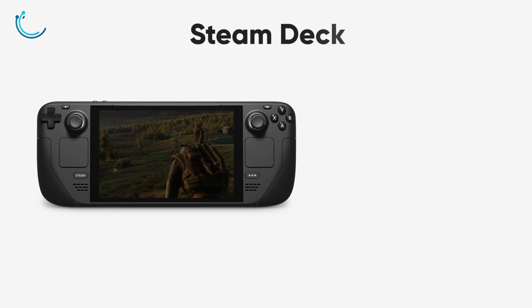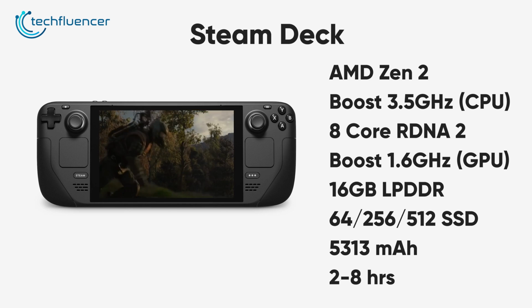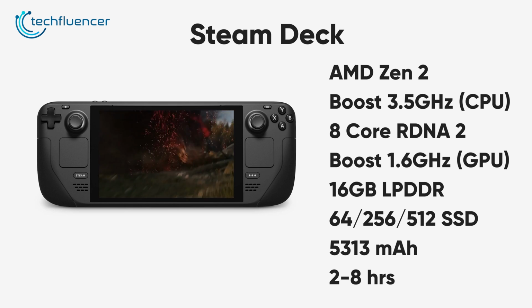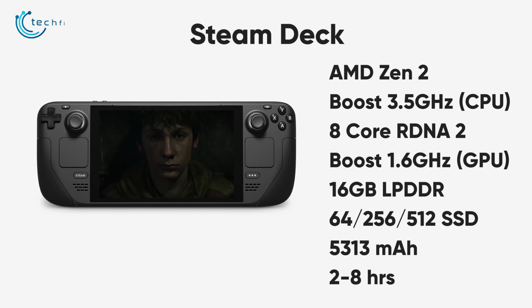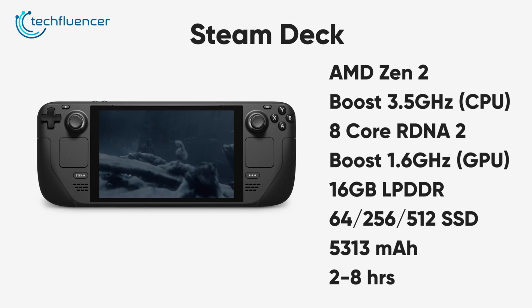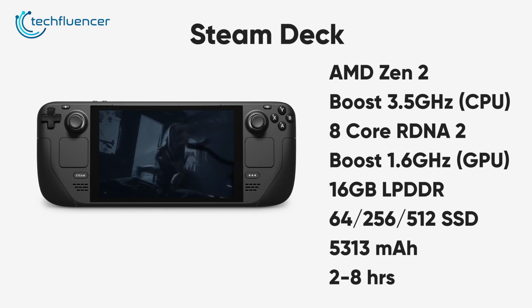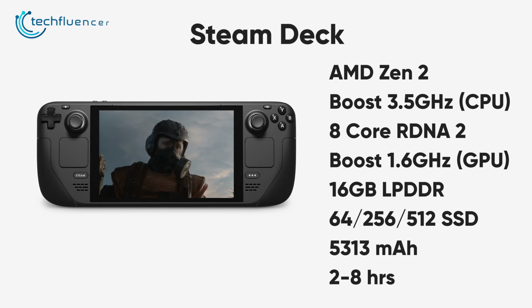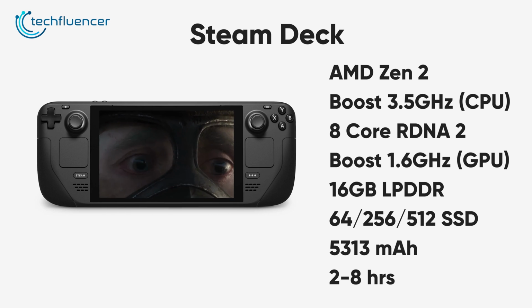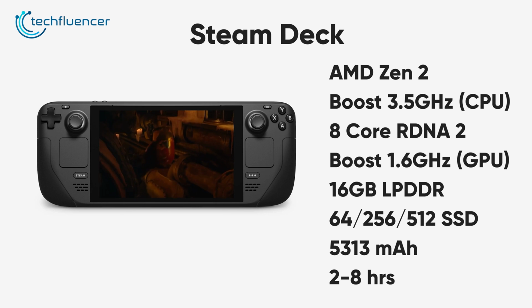In comparison, Steam Deck uses AMD Zen 2 processor with a boosted frequency of 3.5 GHz, and for the graphics, it uses 8-core RDNA2 GPU with a 1.6 GHz boost frequency at max. With 16GB of LPDDR RAM, Steam Deck comes in 3 different internal storages: 64, 256, and 512GB SSD. And with a 5313 mAh battery, it can deliver up to 2 to 8 hours of gameplay depending on what game the user is playing.